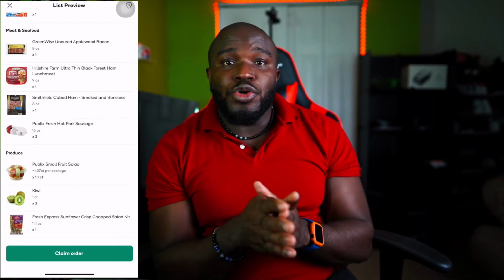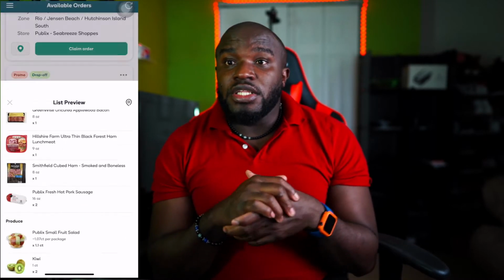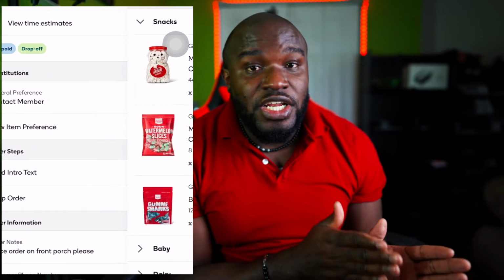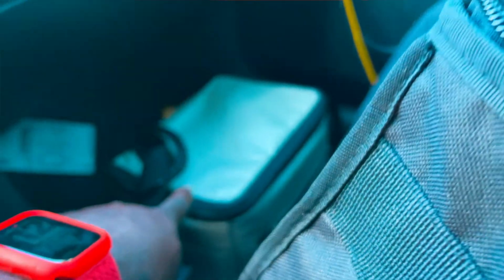Once you're in the store, you open the app and look at all the items that you need. You can usually start with canned items and snacks, then I go to produce, and lastly I go to frozen items. I like it that way. Always make sure you have an insulated bag so you can keep their ice cream, or if it's hot food, you keep it warm. Sometimes they order chicken tenders and other hot stuff from Publix, so you want to have an insulated bag so you can put that in.